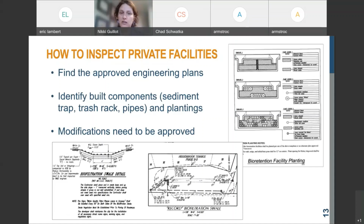So when you're looking at these approved plans, you want to pick out those components that should be there. Are you looking for a trash rack? Are you looking for rock? Are you looking for pipes that go in, pipes that come out? You want to be familiar with these components when you go to do an inspection so that you have that basis to say, okay, what should be here? What am I looking for? And then you can say, well, what's missing? What's damaged? What work needs to be done?